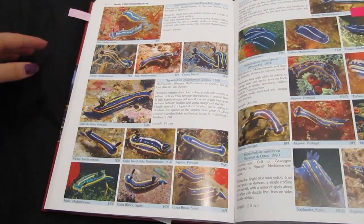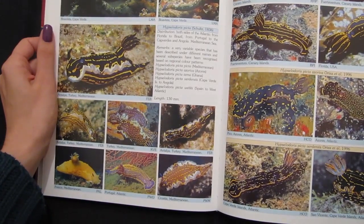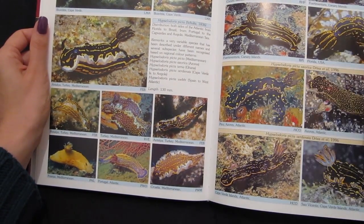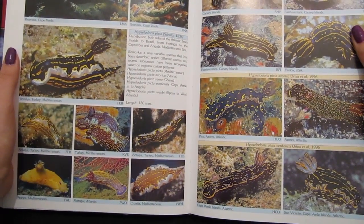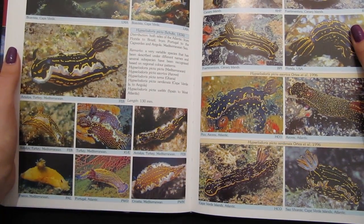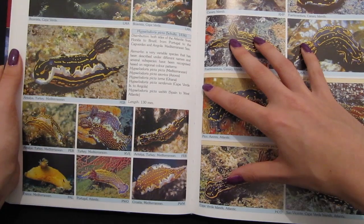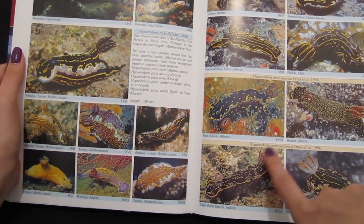Yes, because from this page I've seen one. That was also from this page. I've looked at this page with you guys. I think my boyfriend and I had quite a hard time figuring out which one this was. We saw it in Spain, Gibraltar. But this one also has so many color morphs. They call it other stuff.